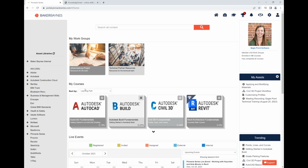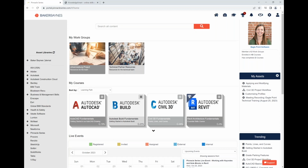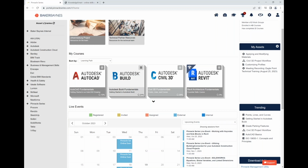Now, if a user is logging in to access some content, to get some guidance, they can do a search up top, or they can browse for information over here on the left-hand side in this area that we call asset libraries. Now, this is where all the content on the platform is organized. There are two separate sections, so I'm actually going to start with this Adobe and going on down.